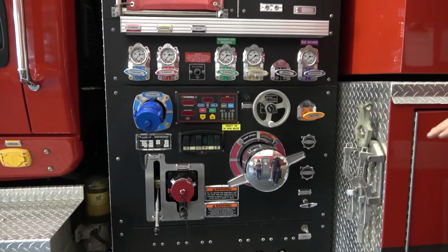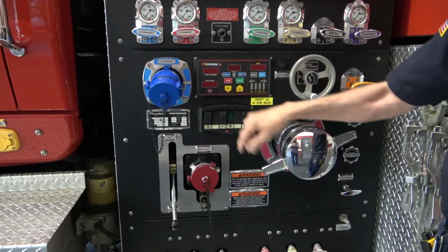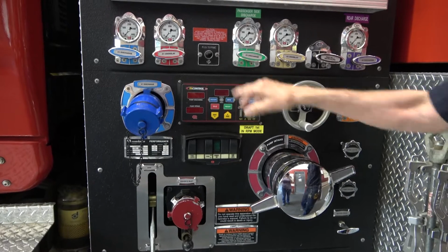That tells us all kinds of things. It'll tell us how fast our engine's running, what the pump pressure is. We can push the button. I can tell you what the oil pressure is, and so on and so forth.